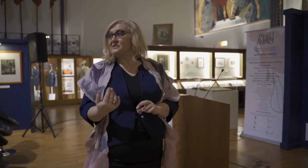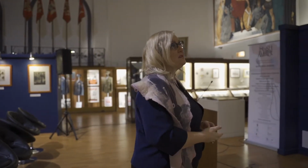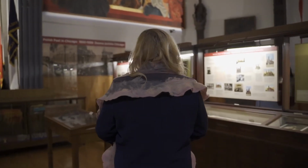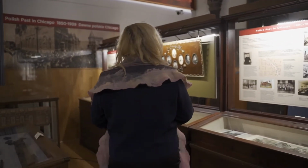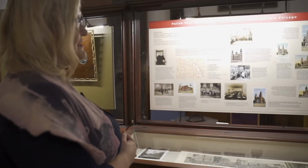This exhibit will be longer this year, so you'll be able to see its beauty. It's everywhere in the museum, not only in the Great Hall, but also in the corridors, downstairs, upstairs, in the Ludu, the Bora-Grindley room. And here we have two displays that are permanent displays. We have the Dawne Polskie Chicago, so that's the Polish past in Chicago, from 1850 to 1939. And we who are living right here in Chicago are able to see mementos from the Polish past, not only about our triangle and our physical place that we are in.